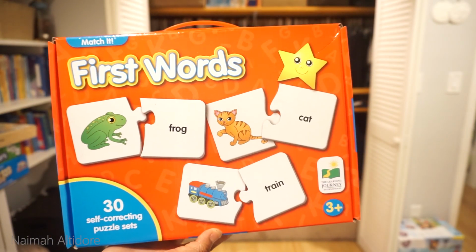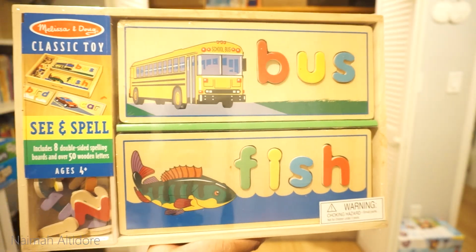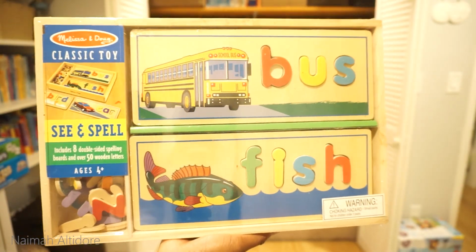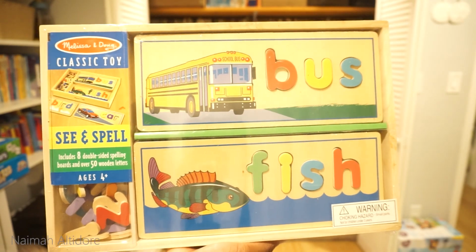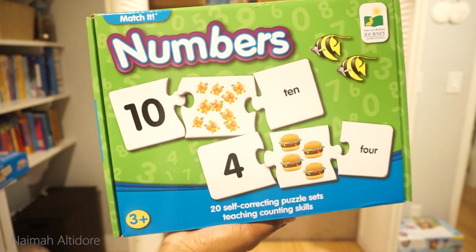Majority of their Christmas gifts are educational, and I love this first words magic game. It's perfect for them to do. It allows the kids to be familiar with not just the image, but the word as well. And I think it is perfect for teaching toddlers.